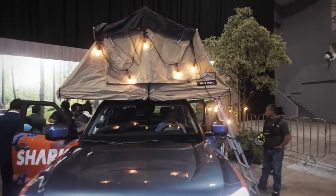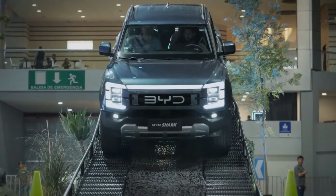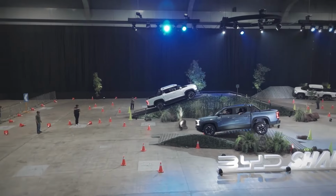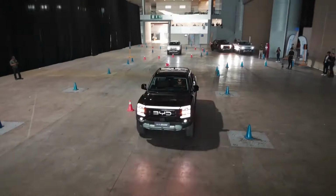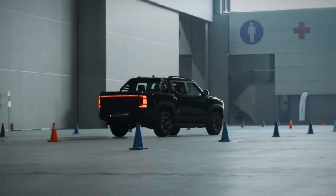In case of safety, the pickup truck comes with ADAS technology as standard. It has a 360 degree surround view camera, traffic sign recognition, pedestrian detection, active emergency braking, intelligent cruise control, hill launch assist, downhill control.